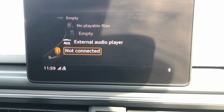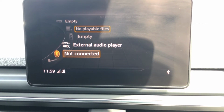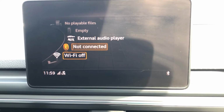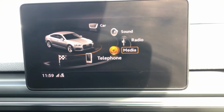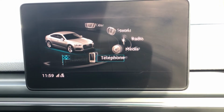Media, you've got loads of different options for media, so you can see here, you've got your CD, you've got a SD card, you've got a USB, auxiliary, Bluetooth, you've got Wi-Fi as well on there, so you can send stuff from your Wi-Fi. Bluetooth telephone, you can of course connect your Bluetooth telephone and stream your media.